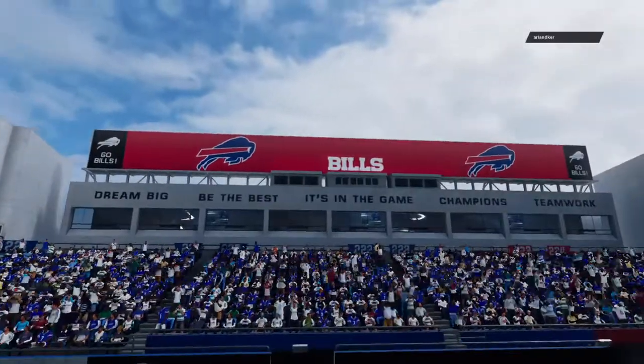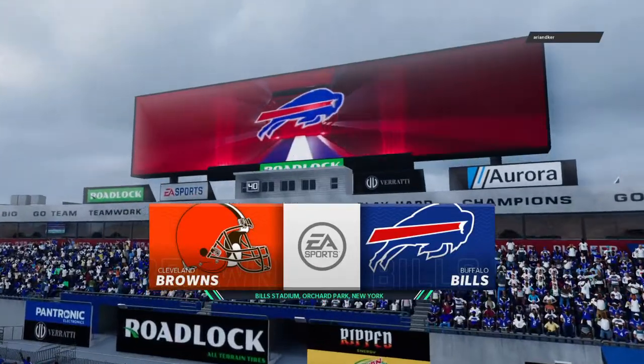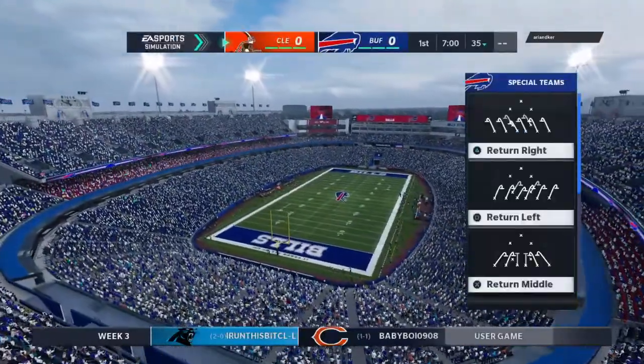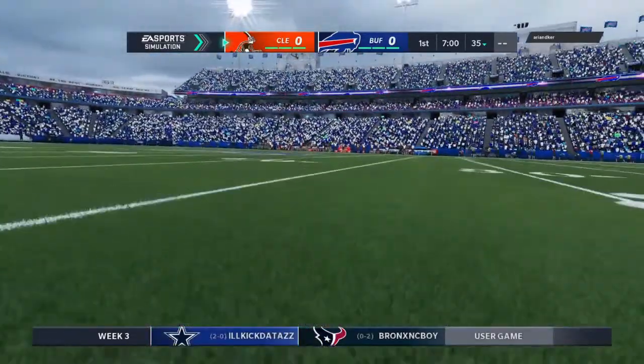We are just about 4 miles off the shore of Lake Erie at Bills Stadium in Orchard Park, New York. The scene a few moments ago, here it is. It's unlike any other in sport as both teams made their way out of the tunnel. These folks are fired up.